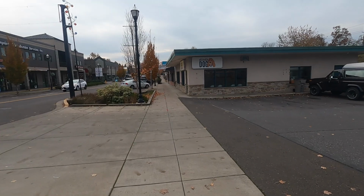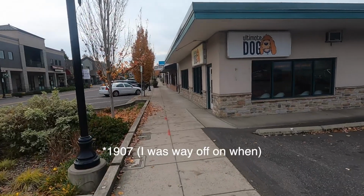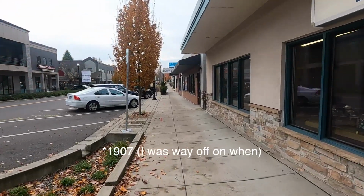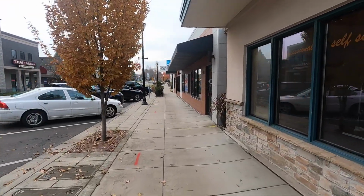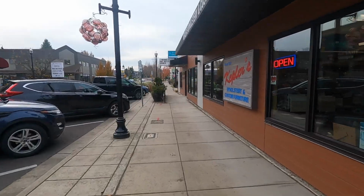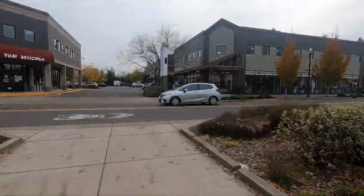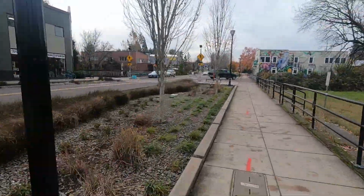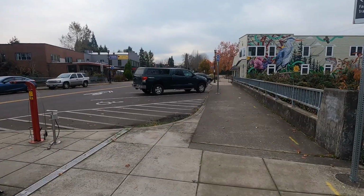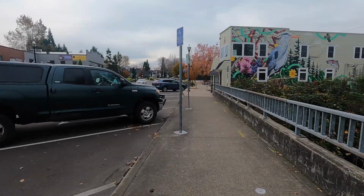Tigard at one time, I believe back in the 50s or 60s, used to be called Tigardville, but they didn't want it to sound like Wilsonville, so they changed the name to Tigard. So this is downtown Tigard. Tigard has a population of around 55,000.